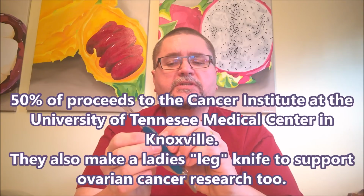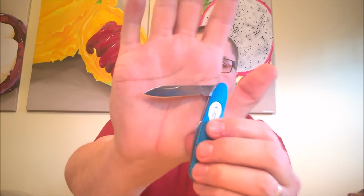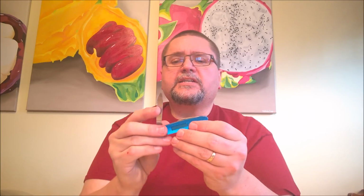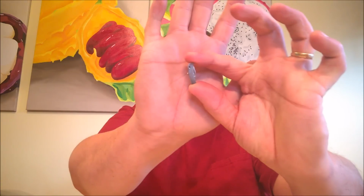Half of the proceeds from these knives, it says support the cause on the blade there, but I will test the actual quality of the knife itself, and we'll do a review on this. And the final knife is a DogLeg jack. That's sharp. This is also a Rough Rider knife. So technically I've got four Rough Rider knives, one of them being this little guy.